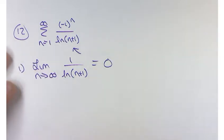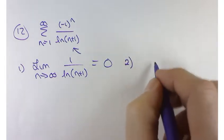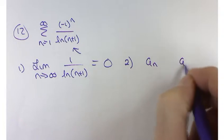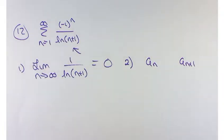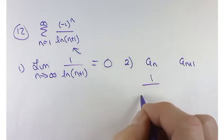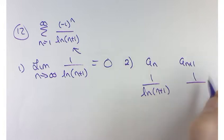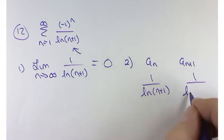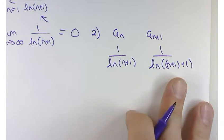The second thing we've got to check is that these terms are decreasing. So let's compare a sub n to a sub n plus 1. For a sub n, we're not going to worry about the negative 1 to the n part. We're just worried about the a sub n part. So a sub n is going to be 1 over the ln of n plus 1. A sub n plus 1 is 1 over the ln of n plus 1 plus 1 again. You see what's going on here.